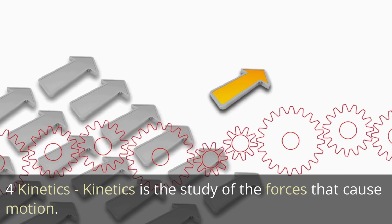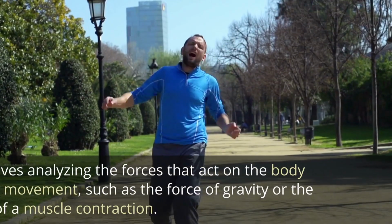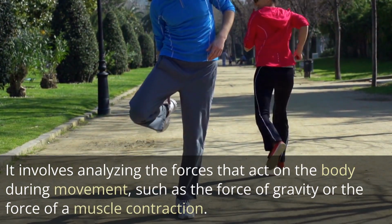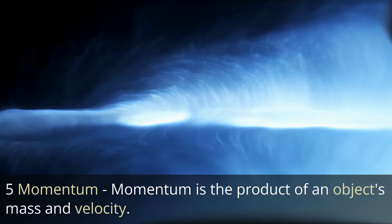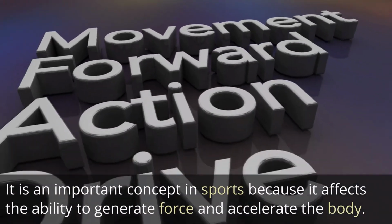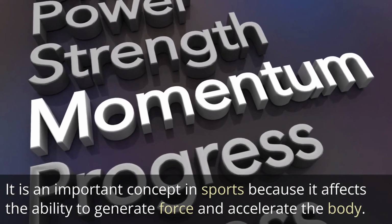4. Kinetics. Kinetics is the study of the forces that cause motion. It involves analyzing the forces that act on the body during movement, such as the force of gravity or the force of a muscle contraction. 5. Momentum. Momentum is the product of an object's mass and velocity. It is an important concept in sports because it affects the ability to generate force and accelerate the body.